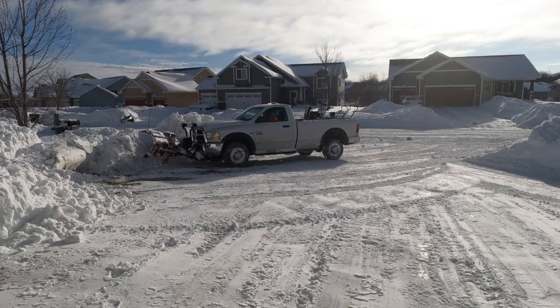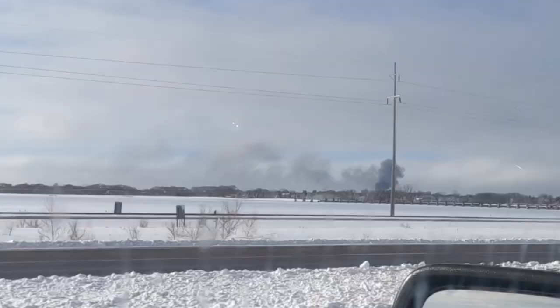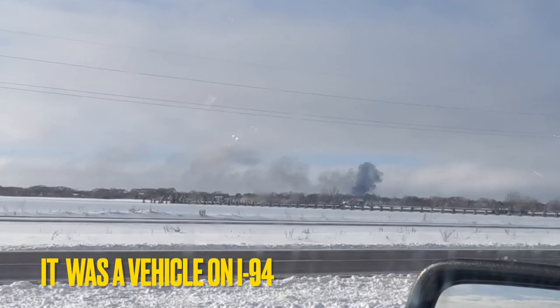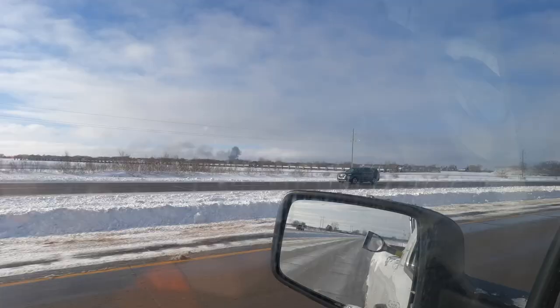Somebody's house over there on fire. It's gotta be a house fire. That's massive, and it smells. You can smell it from here. Wow, that's too bad.